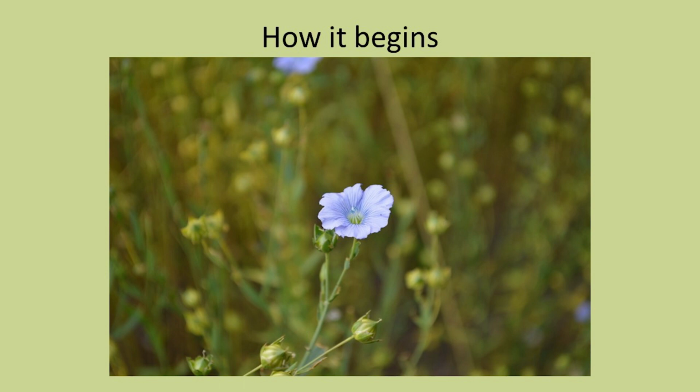This is the flower of the flax plant, which begins to bloom about 80 days after it is planted. And it only lasts for a day, and then the petals will fall to the ground. And about 20 days after the bloom starts, it's then ready for harvest. Its Latin name is Linum usitatissimum, or linen most useful. It has such a wide range of uses.